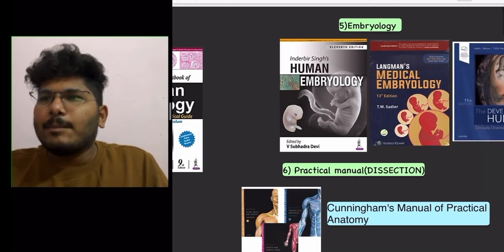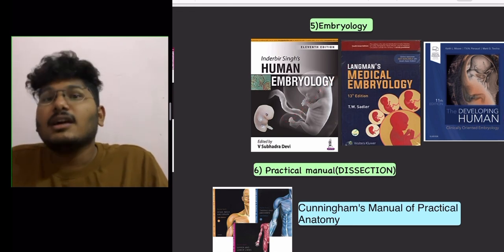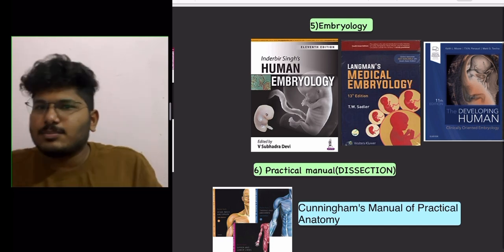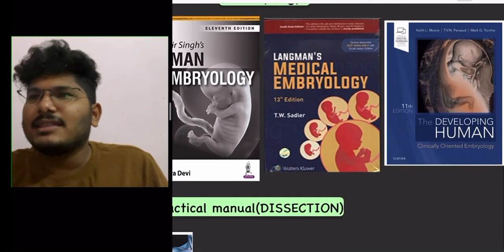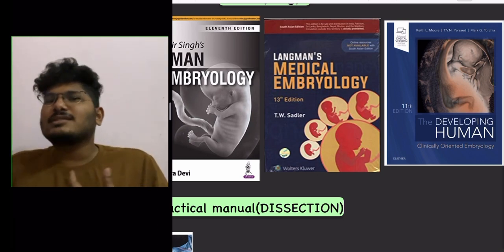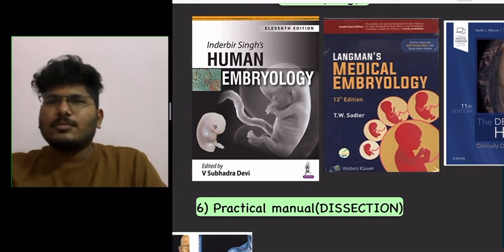Regarding embryology, there are many books too, but usually people prefer IB Singh Human Embryology, by the same author as the histology book. But the more gold standard books are like Langman's Medical Embryology, which I came to know recently is more preferred by Amesonians. And there's another gold standard book by Keith L. Moore, The Developing Human. If you want more clinical concepts and more depth in embryology, this book can be preferred. But the most commonly preferred book is IB Singh.